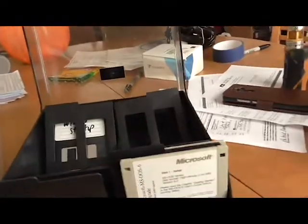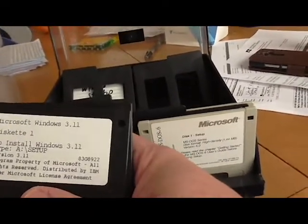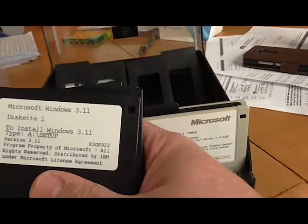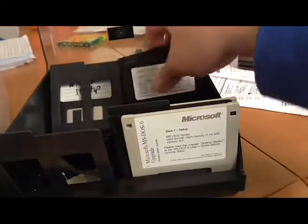Here's an interesting thing. Here's a set of Windows 3.1 discs that were an OEM copy for IBM. And when you install them, they have an IBM splash screen. So these look like they're probably legitimate discs. I bought them that way.